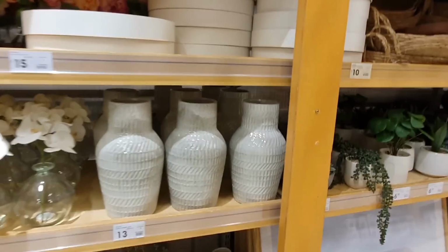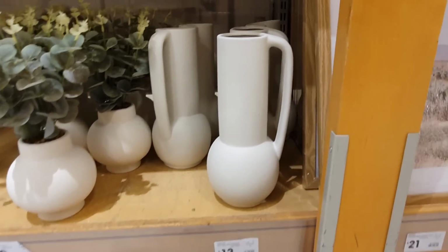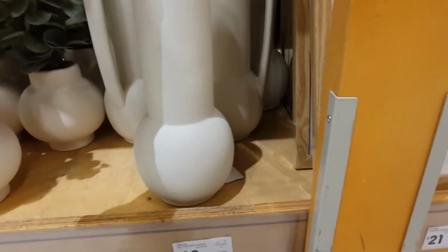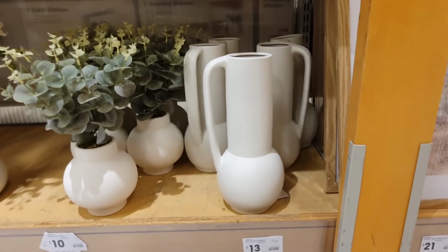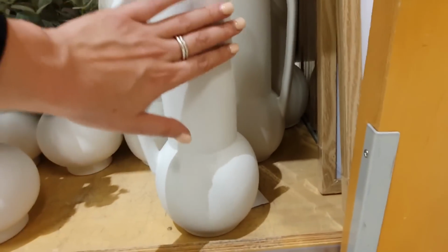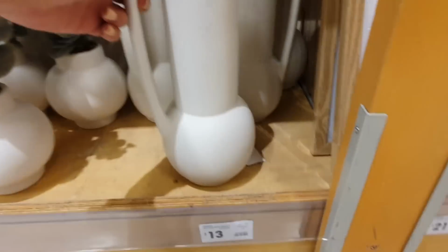I also saw this other large white vase, which was also only $13. This one has a little bit more of a unique style. It's a little bit rough to the touch, and it's actually also quite a timeless looking piece in my opinion, but definitely a little bit more of an edgy, funky design. So a good option if you're looking for something a bit timeless, but also a little bit edgy.